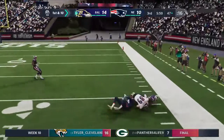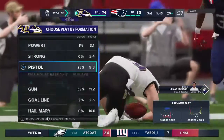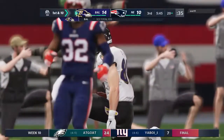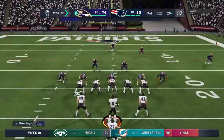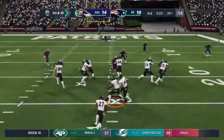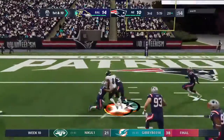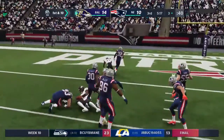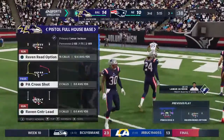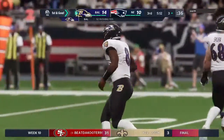This pass complete. Jackson finding Andrews. And he's going to get this one down to the edge of the red zone. That'll wind up a gain of 27 on the catch and run. First down, Ravens. Stepping up, he'll try and run. And stopped a few yards shy of the goal line at the 3. 17 more yards on that one as they keep the drive rolling.